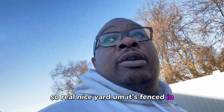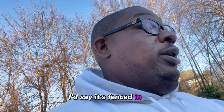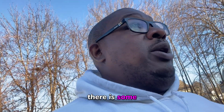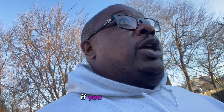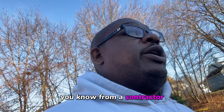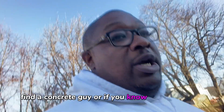So real nice yard. It's fenced in, mostly fenced in. Yeah, it's fenced in. I'd say it's fenced in. There is some cracking in the concrete or whatever, but all of that can be repaired with your renovation loan. All right. If you could get quotes from a contractor, get a general contractor, let him go out and find a concrete guy, or if you know a concrete guy, you can get him to do the work. All right. But real nice house.